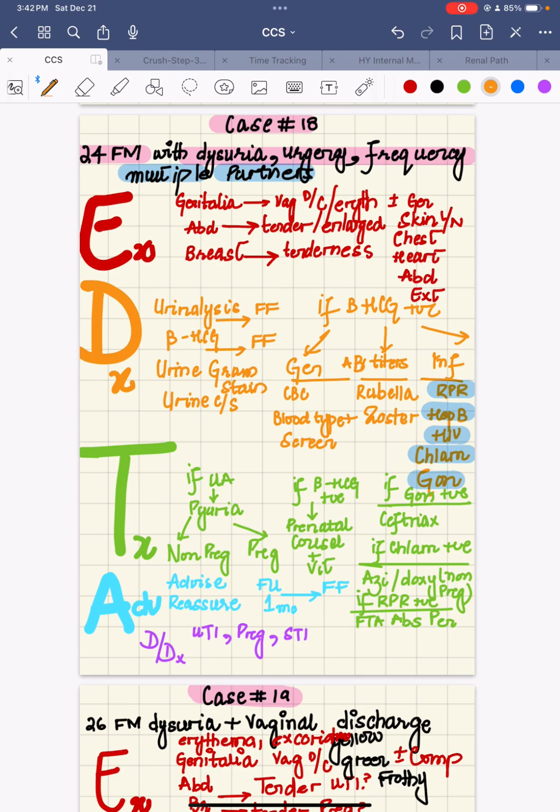And if the beta HCG is positive, there are some other things that can be done, and this is what you have to remember for all the cases: whenever beta HCG is positive, after the pregnancy confirmation, you have to do some pregnancy tests, and that would include the general test of CBC, blood type and screening, antibody titers such as rubella and zoster, as well as infectious screening, which includes Hep B, HIV, RPR, chlamydia, and gonorrhea screen, right? So these are the general antibody titers as well as the infectious screen if the beta HCG comes positive.